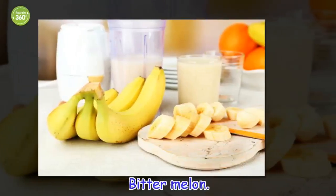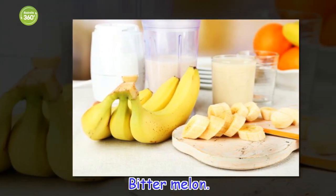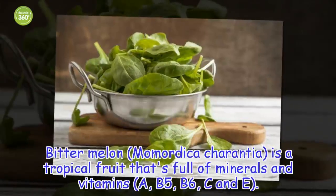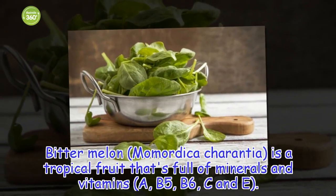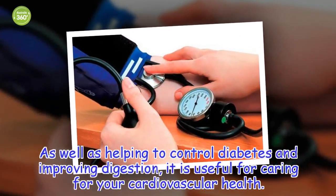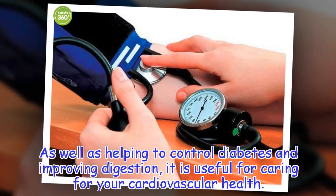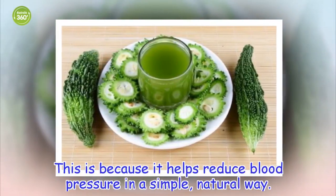Bitter melon. Bitter melon, Momordica charantia, is a tropical fruit that's full of minerals and vitamins A, B5, B6, C and D. As well as helping to control diabetes and improving digestion, it is useful for caring for your cardiovascular health. This is because it helps reduce blood pressure in a simple, natural way.